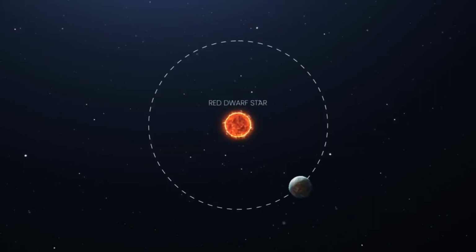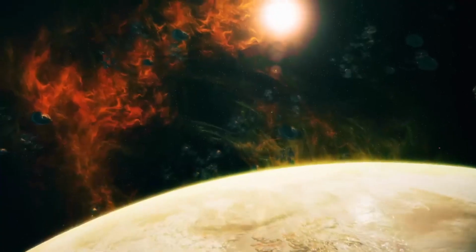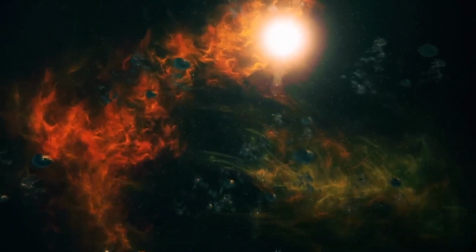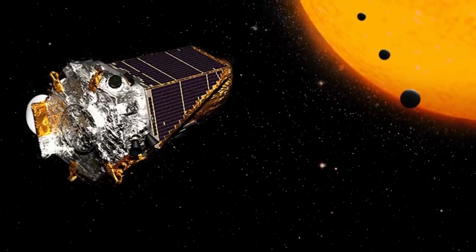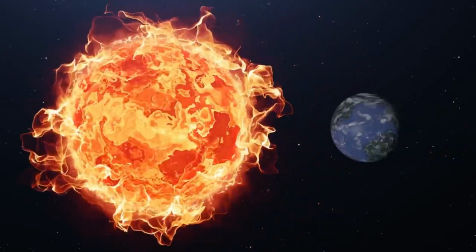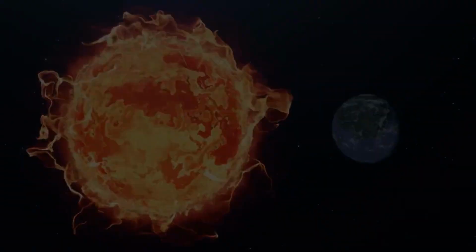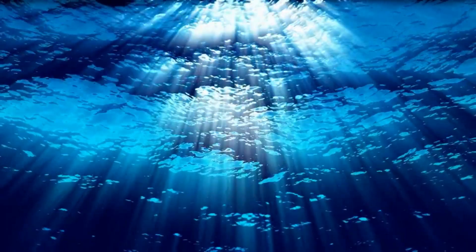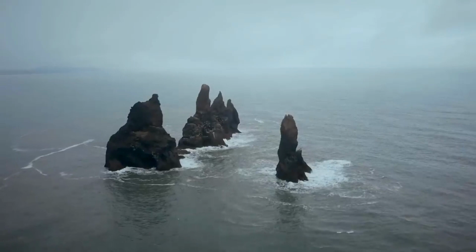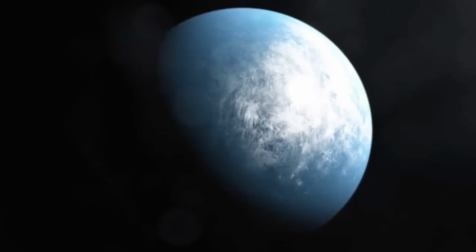A red dwarf star is the smallest, coolest star, and by far the most common type of star in the Milky Way. According to Kepler's data, astronomers estimate that 6% of red dwarf stars have an Earth-sized planet in the Goldilocks zone, at least in our neighborhood. To find water on the surface of one such planet is a landmark discovery in the search for potentially habitable alien worlds. K2-18b is also the first planet with water out of all of the exoplanets discovered by Kepler in the habitable zone of stars.